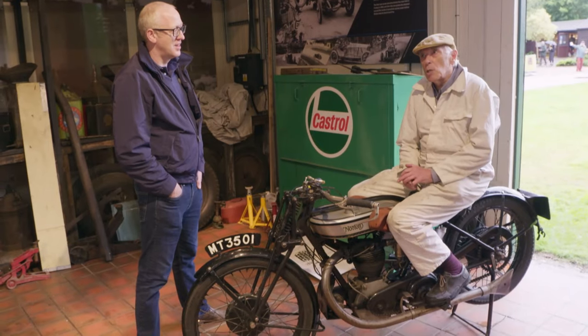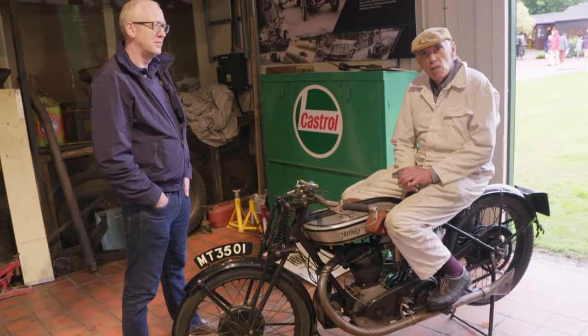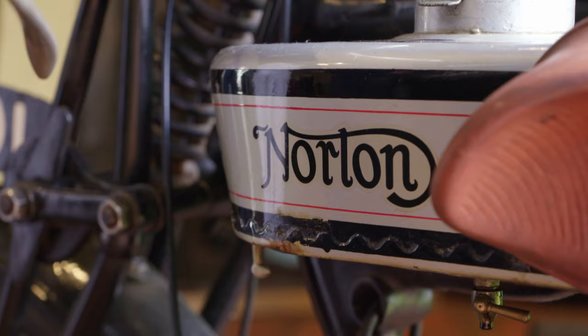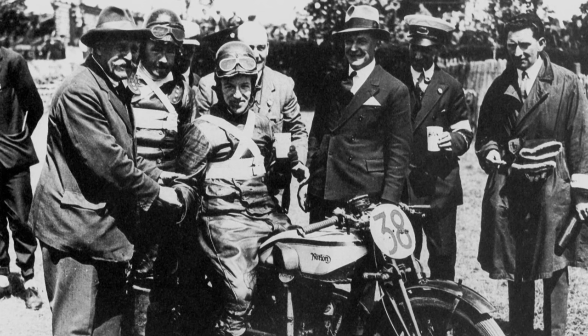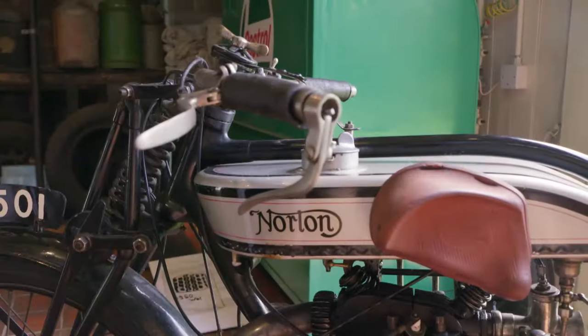After my accident in 2017, I decided that it was time to pass my three Nortons onto my three children. So Charles inherited this one. Actually, it was the most expensive of my three Nortons. It was $37,500. The bike's unique backstory makes it hugely valuable, but it's about so much more than money for Charles.